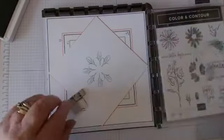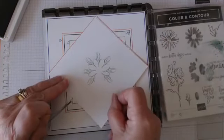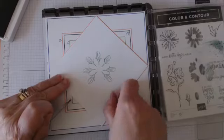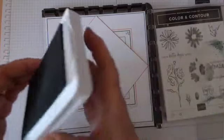Panya Pantry is one of the cafes, Debbie, where I do my classes. My classes are called Stamp and Sip, because that's what we do. We stamp, we have coffee, and tea.